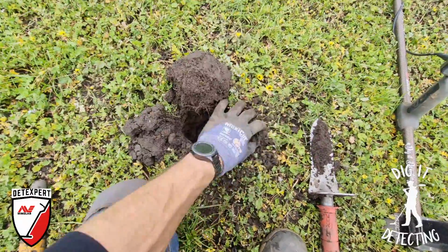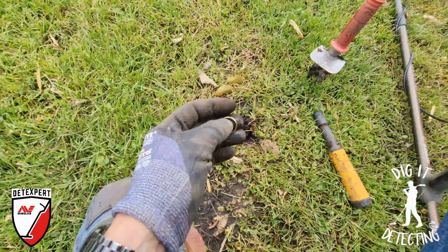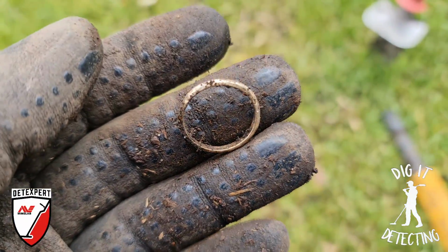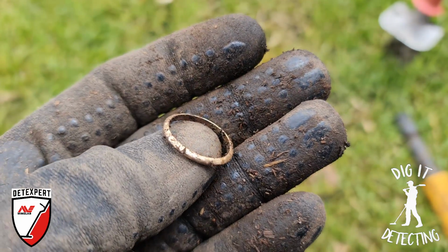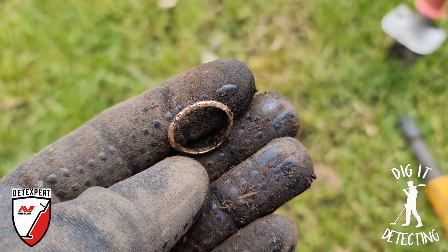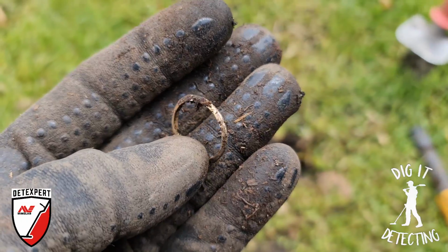How cool is that? Well, that was quite the unexpected find, wasn't it? I thought I was on to another gold coin. Instead, we have, as you can see, a wonderful gold ring. I tell you what, it's been a long time since I found a gold ring, that's for certain. A lot of the gold generally rings up at the lower numbers. However, this guy rang up at a 20 and a 21.